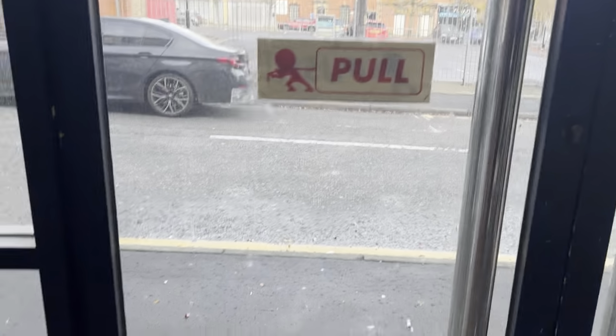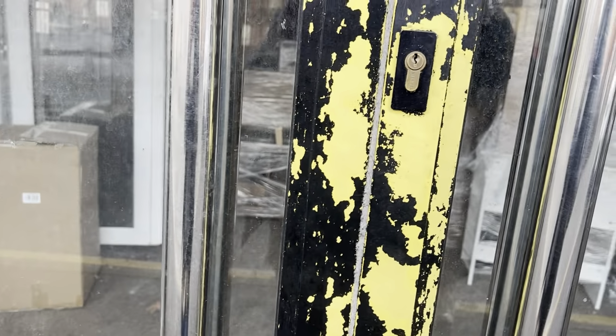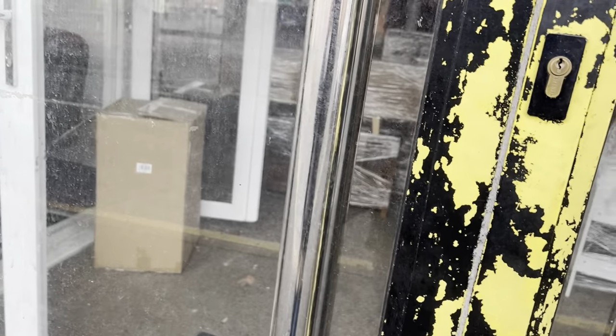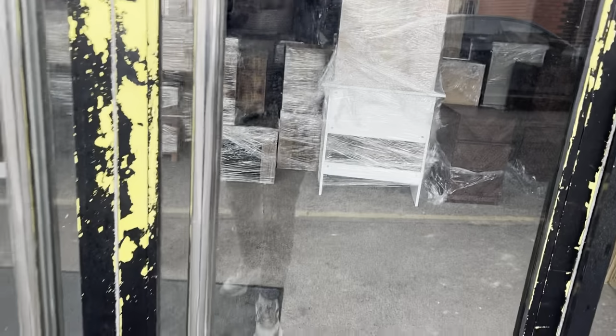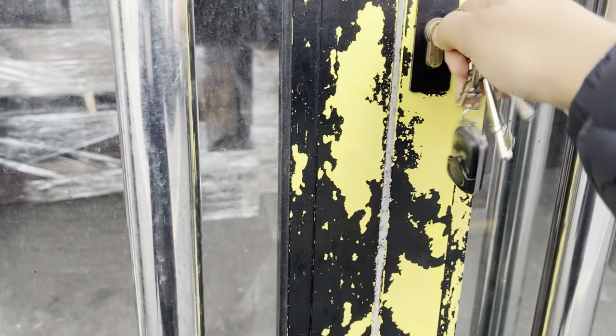I think it's locked. Now we are leaving, guys. We'll come again and I will show you upstairs and the third floor as well. For now, we are leaving and I'm just gonna close the doors. Yeah, it's closed now.